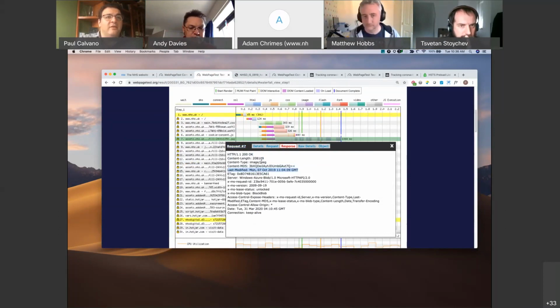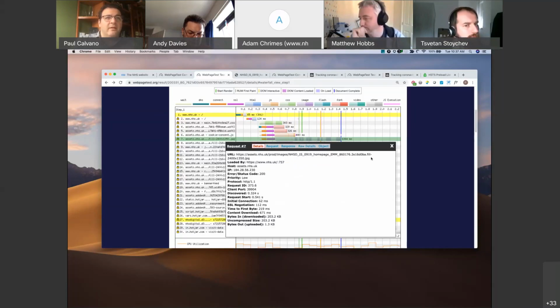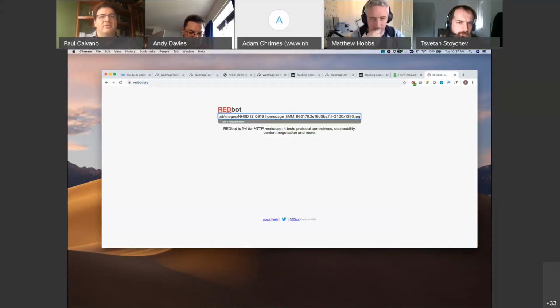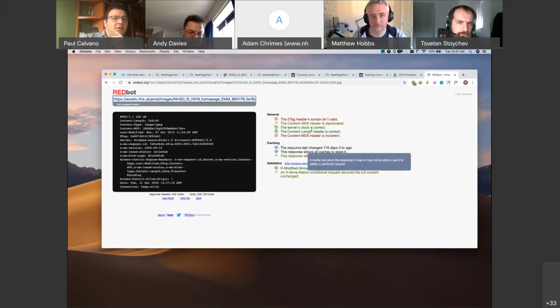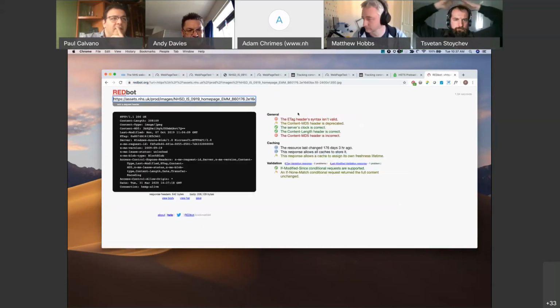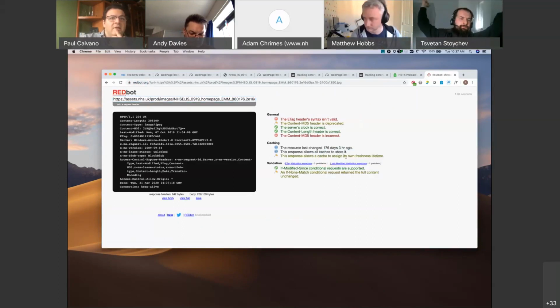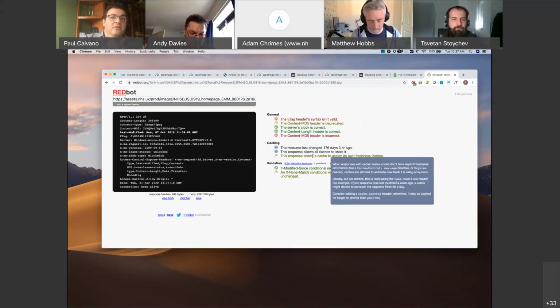The default behavior for this is that the HTTP spec allows for heuristic caching. So this is considered to be a cacheable request in the browser, but the browser is allowed to decide how long to cache it for. I wrote a blog post on this a while back. There's a really great tool that Mark Nottingham wrote a while ago called Redbot that allows you to throw something in here and get a human readable description of the cache headers. So this shows you that this resource is 176 days old, and the response allows caches to assign their own freshness lifetime.